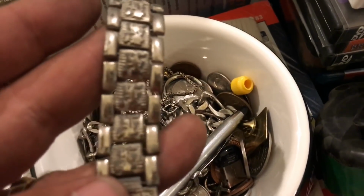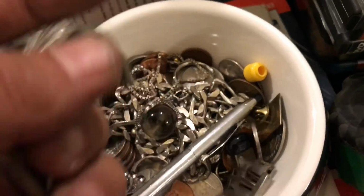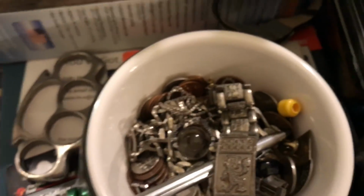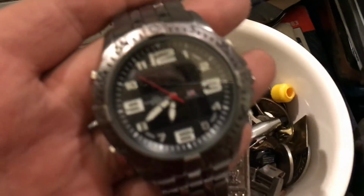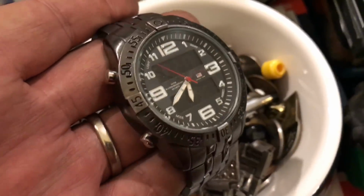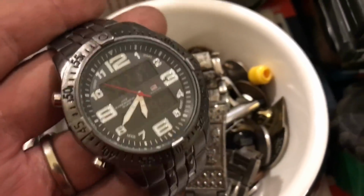It's a bracelet with Kokopelli on it. It needs to be cleaned. I don't think this is silver, but it's definitely neat. Random watches. I don't think there's any value to that. I found a couple, two or three, Polo Association watches. They're nice. I don't know what the value of this stuff is.